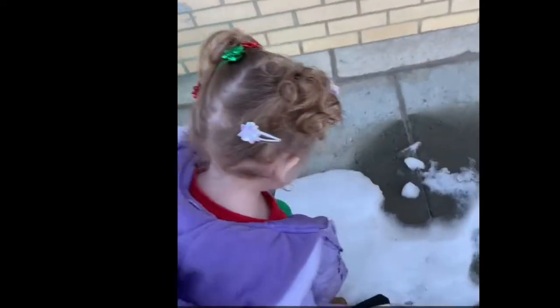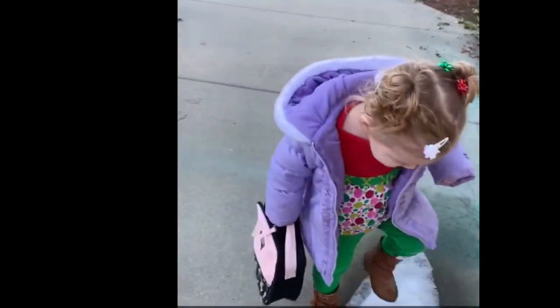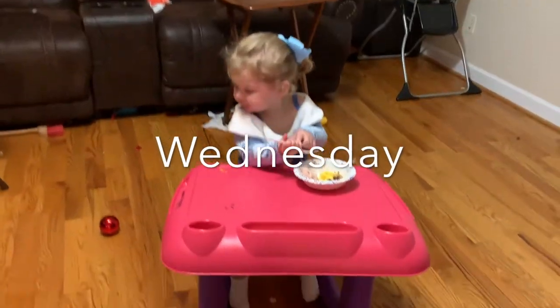Just a little close-up of the bows. I just scattered them all across her hair to make it look a little crazy, and I also used hairspray.